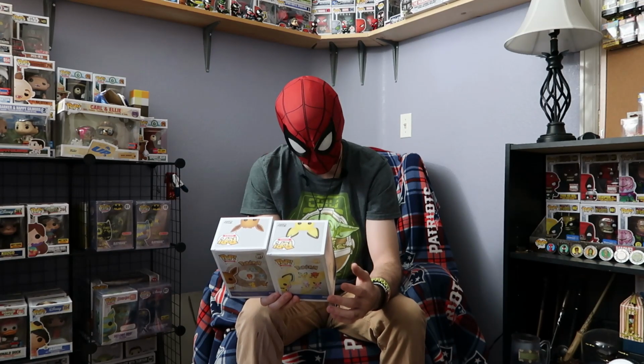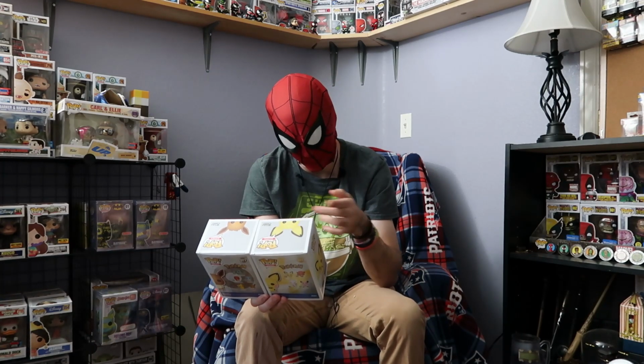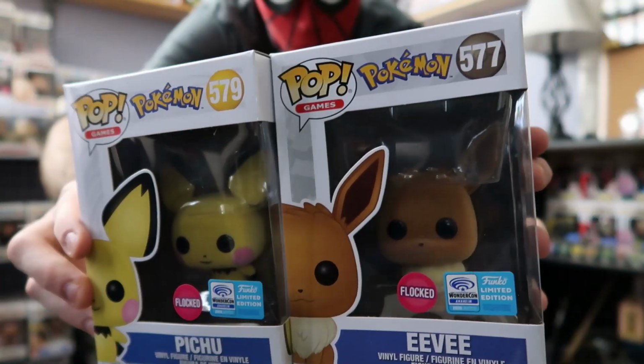All the flocked Pokemon got released at different cons throughout the year, so we were able to get the ones we could with the con stickers, but sometimes we weren't as lucky. But these ones, we were able to snag both of them and get the con stickers. It would be the WonderCon exclusive Pichu and Eevee. Yeah, there's Pichu and Eevee. Both those guys are really cool Pops.